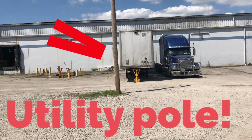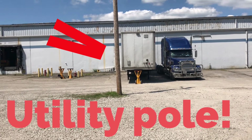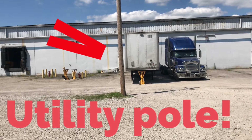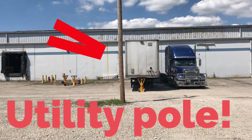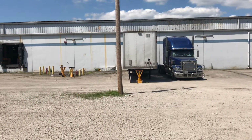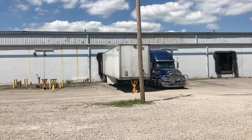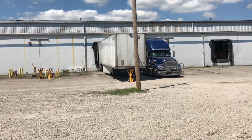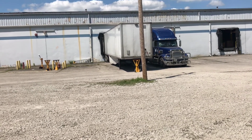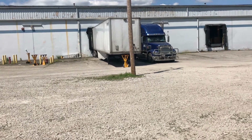Like I say, I had to put the truck at an angle to force the trailer into the dock at the right angle, and then leave it. You have to disconnect and leave it there at an angle. I mean, what the hell were they thinking? Either move the utility pole or you don't use this dock door. Here's another angle just emphasizing how ridiculous that is. I'm sure tons of drivers have banged up their trailers and trucks on this utility pole.